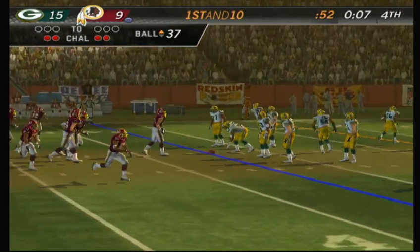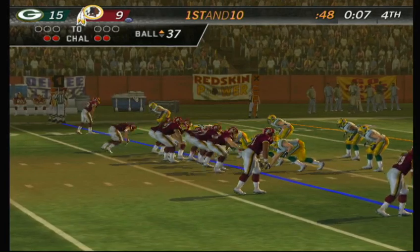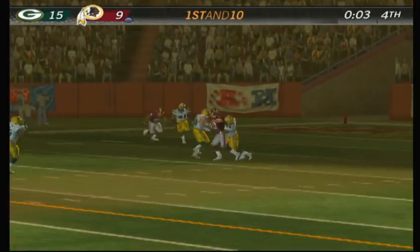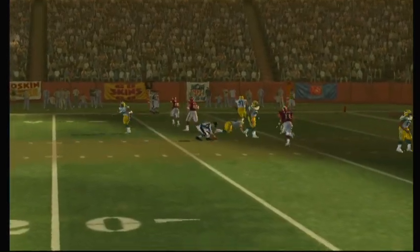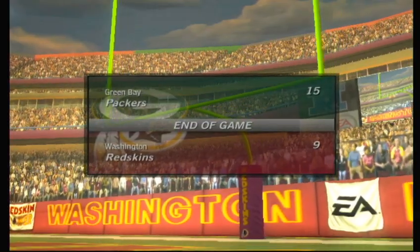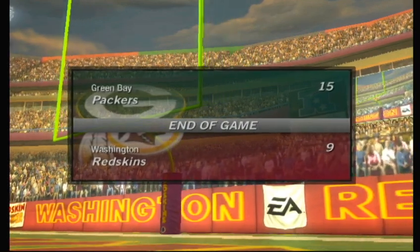First and 10. Ball on the 37-yard line. The Packers with a four-man front with the throw. This one will be spotted at the 13. He's in on that stop. Gets credited with tackle number 6. That's one of the best defensive games that we've seen lately as they take it down to the final seconds, finishing less than a touchdown apart.